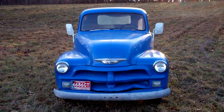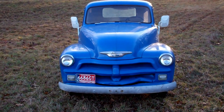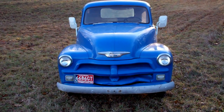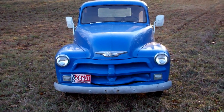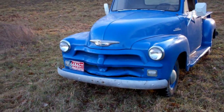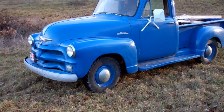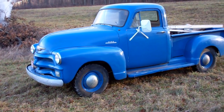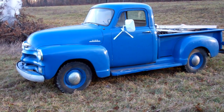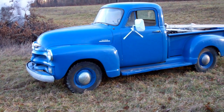Hi there, this is my 1954 Chevy 3100. I picked this up in October, actually October 31st of 2014. Got it up in Michigan in a barn. It's been sitting there since, well, it was in the barn since 1977.